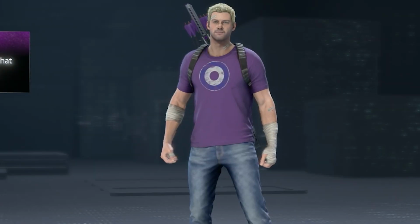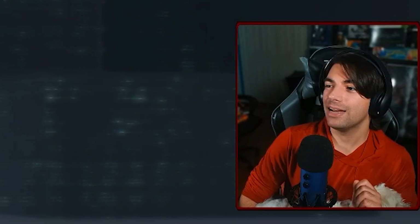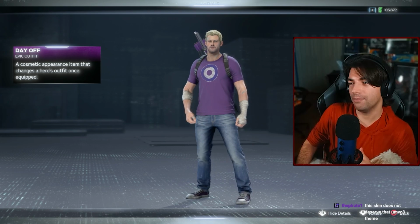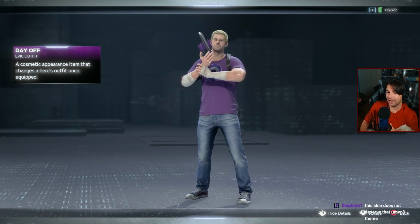Day off. So, casual Hawkeye. He's just a fucking white guy. I think it looks fine though. Casual Hawkeye. I can imagine the scenario where he's out getting coffee or something, and then the world ends, so he has like a portable quiver and a bow and arrow set. He just whips that on, just puts it on real fast, and boom, he gets right to work. Overall, it's kind of whatever, but for that specific purpose, I like it. So this one is gonna get a 7 out of 10.